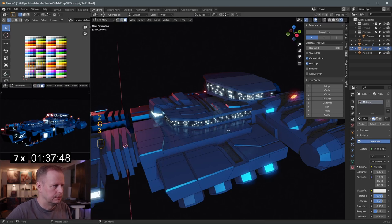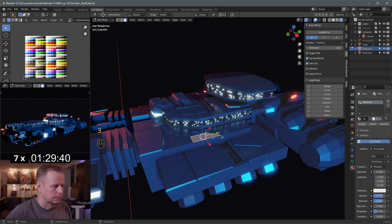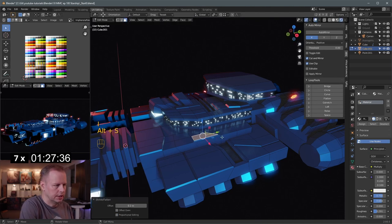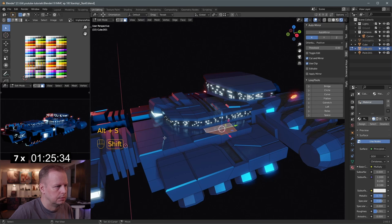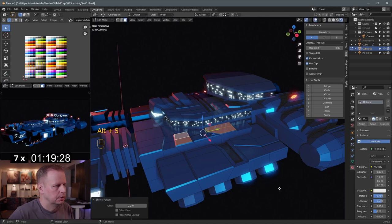GG, and that's not what I wanted to do. I wanted to put it so I got the angle on this one. GG, there we go. I 0.2, Alt S 0.2. I can do multiples at the same time, remember? I apparently don't remember. Alt S 0.2. There we go.